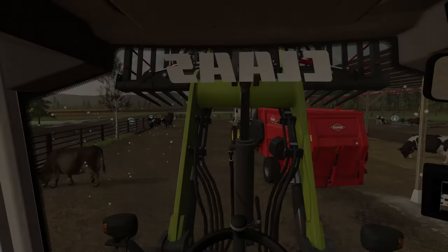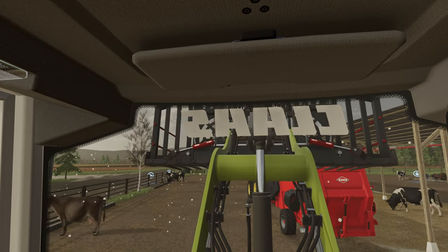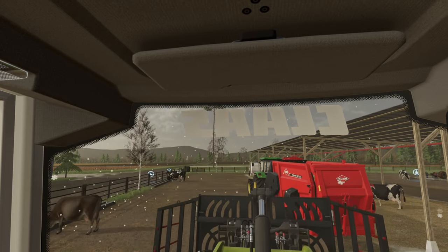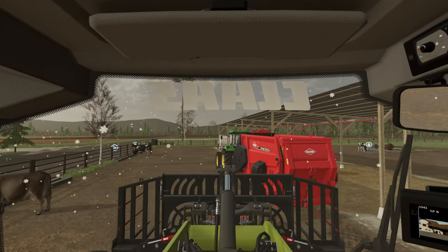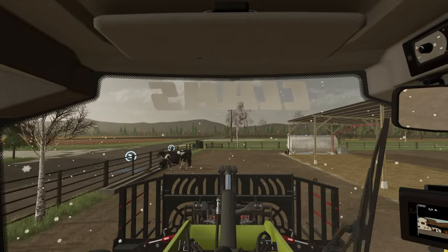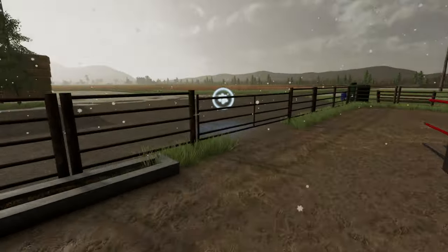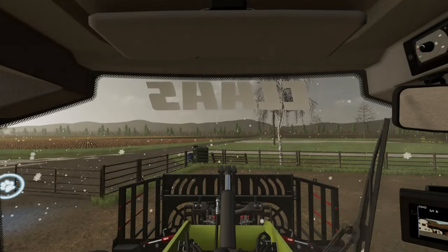So, let's go ahead and get this front end loader put away. Take it back to where I got it. There we go. Still messing with that joystick. Go ahead and go out this side here real quick.